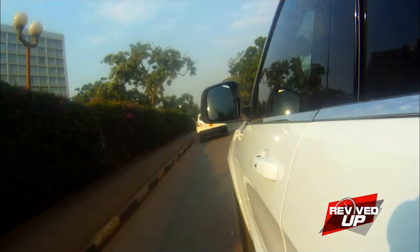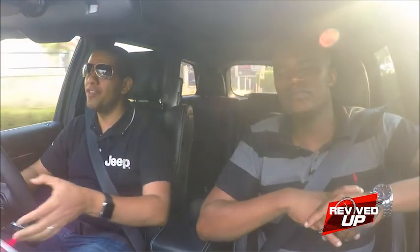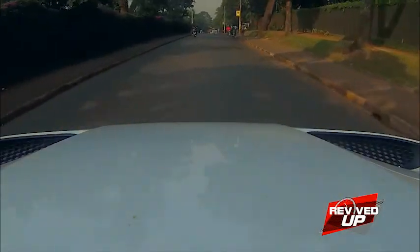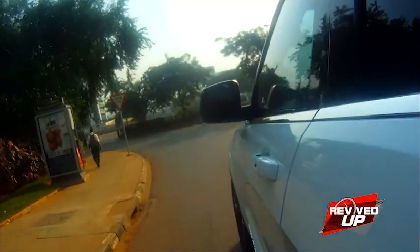Yeah. But today they've refined the SUVs to such a level that driving an SUV now is like driving a car. The performance, the handling, everything is just mind-blowing. Yeah. So what you're getting now is that space, but with all the benefits you would have had with a normal saloon car.